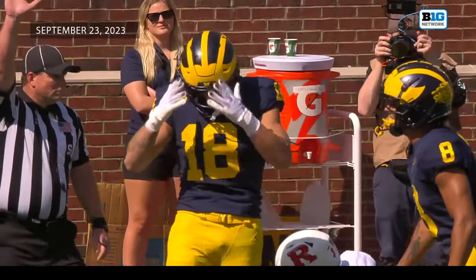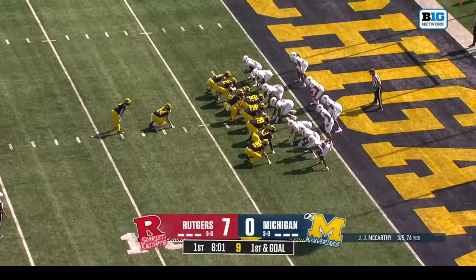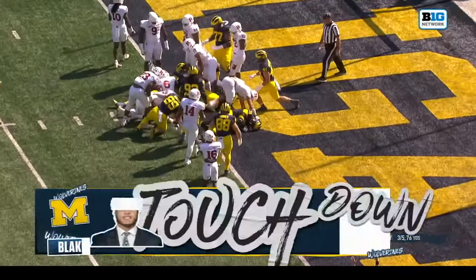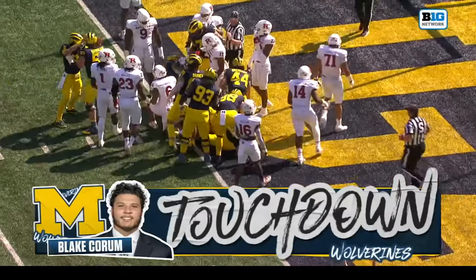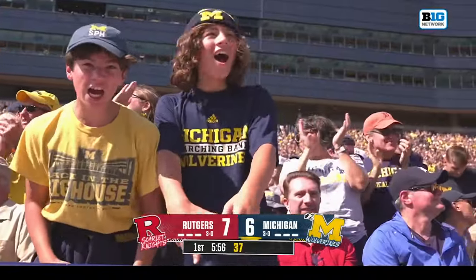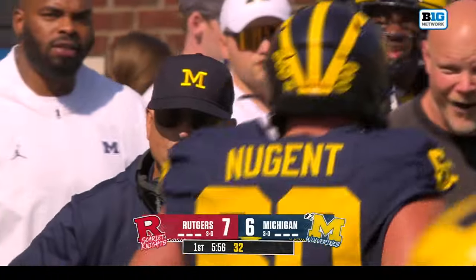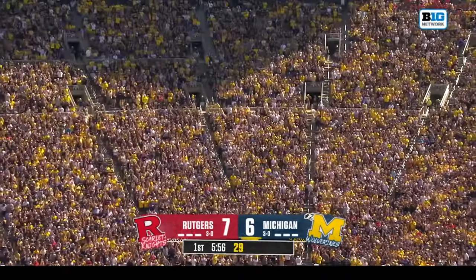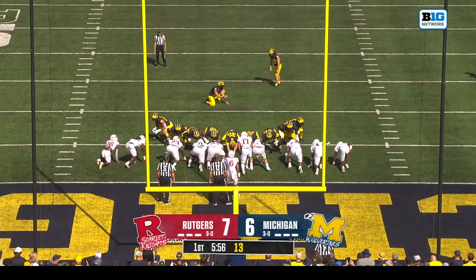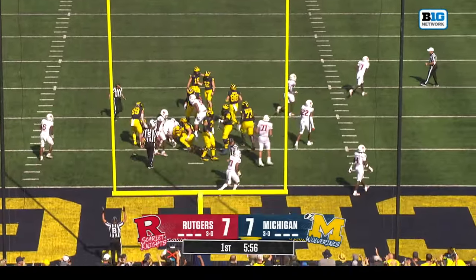Flea flicker. Again, you start with the screen to settle JJ in and then give him a wide open pass to his big target. Corum up the middle. Touchdown, Michigan. Michigan's own 6-yard line. James Turner's point after is good.